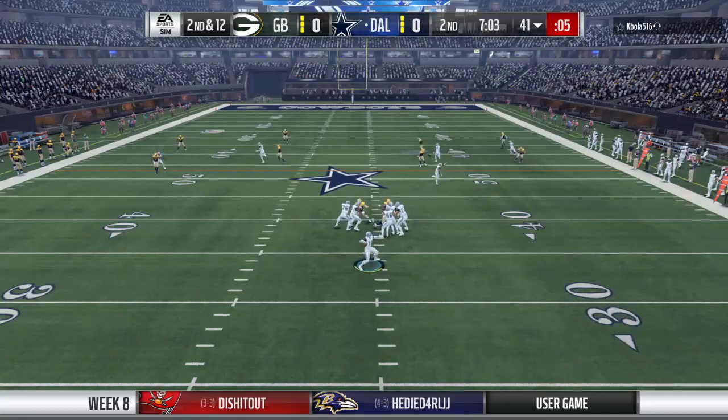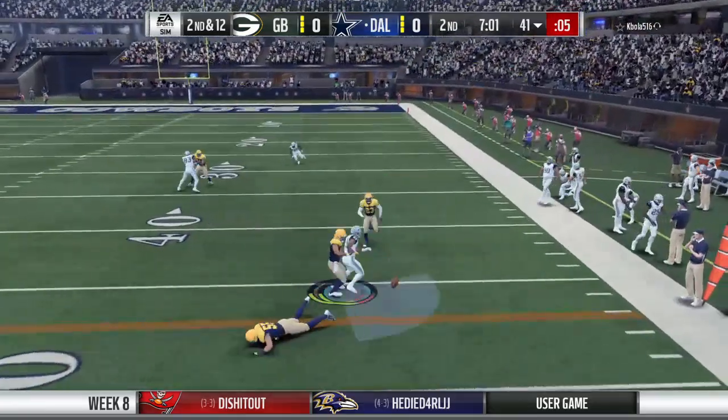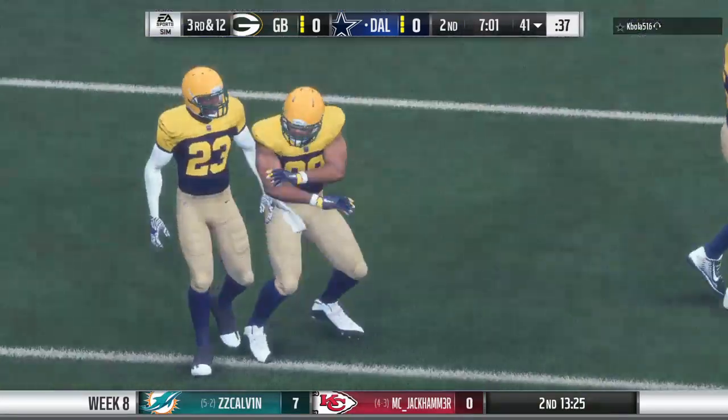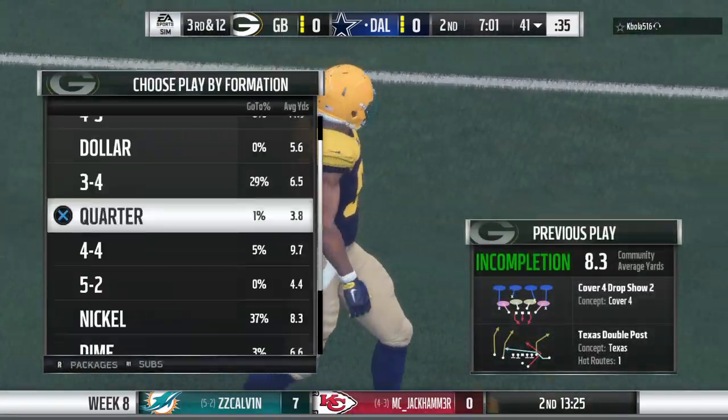Torgerson. And incomplete there. A nice hit. Jars the ball free and brings up third down.